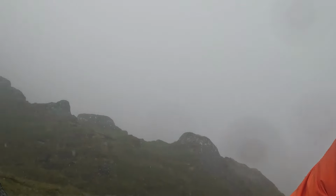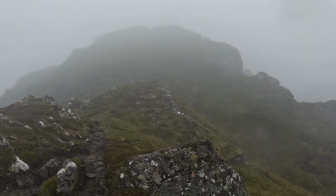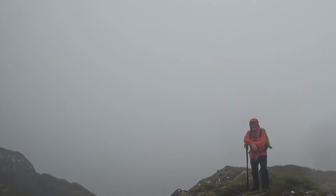Aye, you've got to love a false summit. You're walking in the clag, you think you're coming up onto the summit, and then boom, it emerges from the abyss, another big lump. And I'm not talking about Frank, by the way.